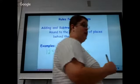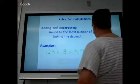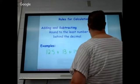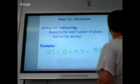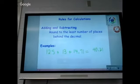We can all add this question together without any difficulty, mainly because we all know how to use a calculator. All right, so 12.5 plus 13 plus 14.71, and I get 40.21. Now, when we do math problems this semester, we need to be able to round these to the correct significant digits. So, rounding to the correct significant digits is going to be based on using these rules.